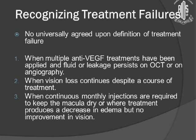What is a treatment failure? There is no universally agreed upon definition of a treatment failure. You have a definition for wet AMD but no definition for a treatment failure. But broadly, you can say that there is a treatment failure when multiple anti-VEGF treatments have been applied and fluid or leakage is still persisting on OCT or angiography, or when vision loss continues despite a course of treatment. You have given your treatment but still the patient is losing vision, or when continuous monthly injections are required to keep the macula dry. That is, you stop the treatment, the patient is worsening again, so you have to give some more injections, or where the treatment produces a decrease in edema but no improvement in final visual acuity.